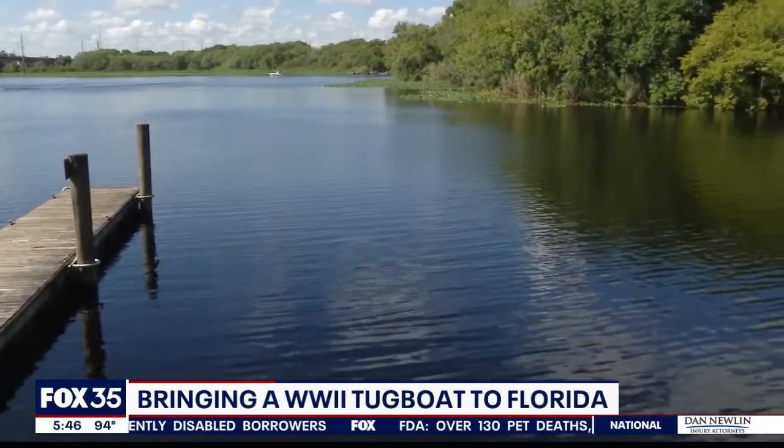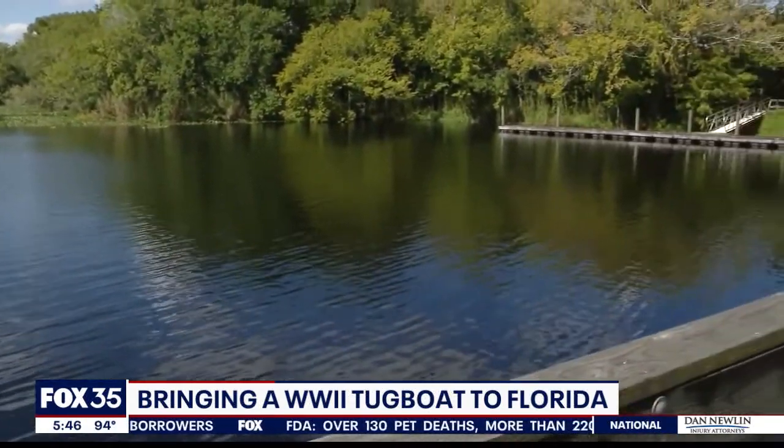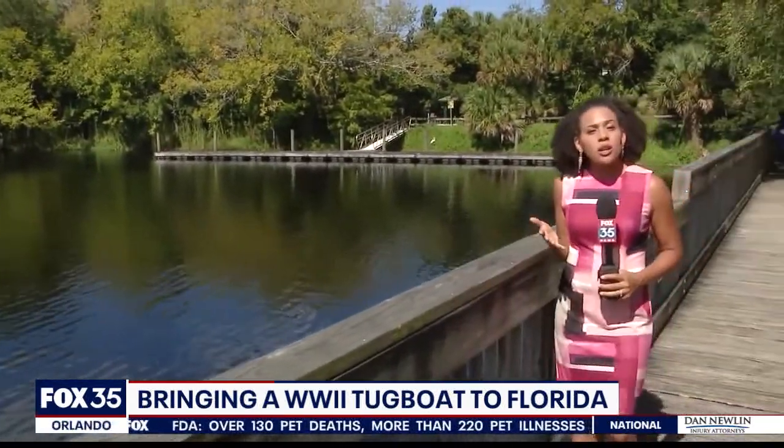If the nonprofit can get the tugboat to make the voyage from Sweden to Volusia County, they want to put it along the St. Johns River, either at Edstone Park or here at Lake Monroe Park. It will be part of a World War II monument to honor the 44 West Volusia service members killed during World War II. We're getting strong donations from the community. We need more. We need corporate support.